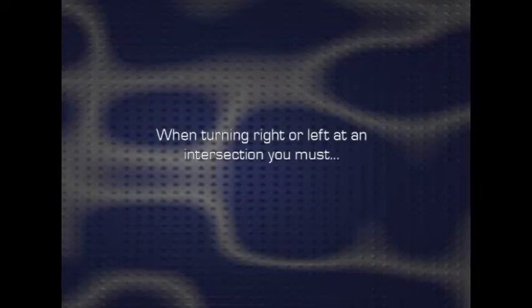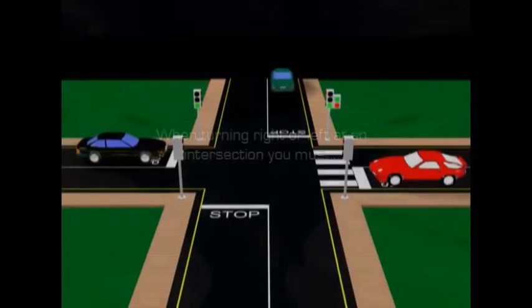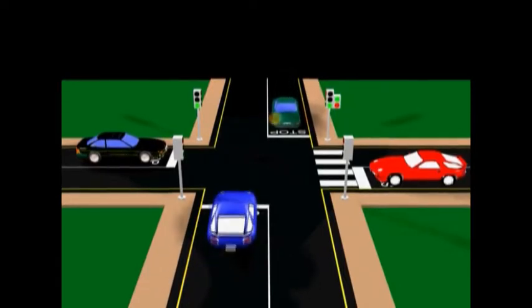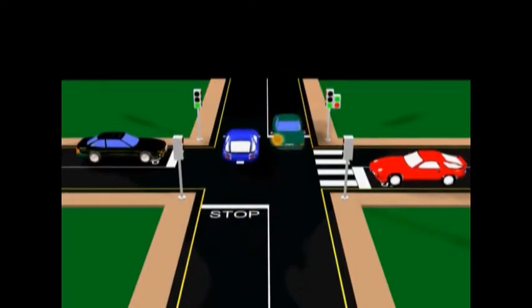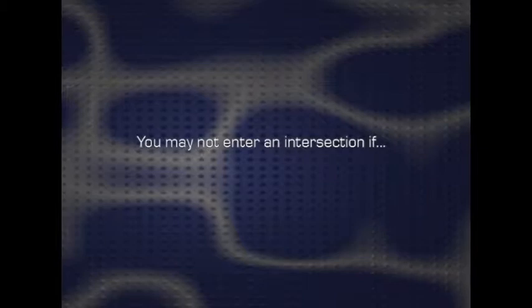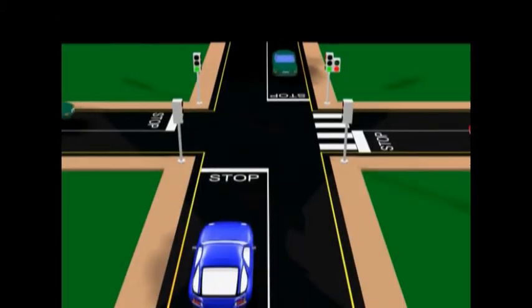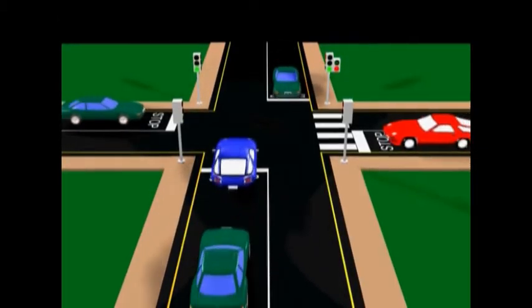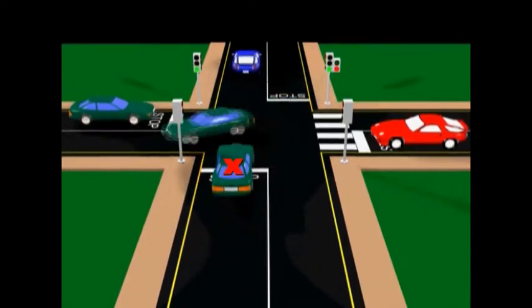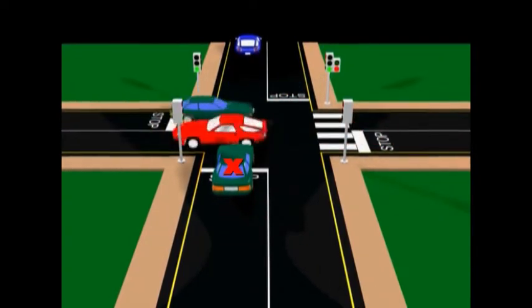When turning right or left at an intersection, you must observe around you and indicate well in advance of the turn. Slow down to a lower gear and turn after ensuring that it is safe. You may not enter an intersection if there is already traffic in the intersection waiting to move and the lights may change at any time, or if you want to turn right and there's not enough space in the intersection for other vehicles to turn safely.